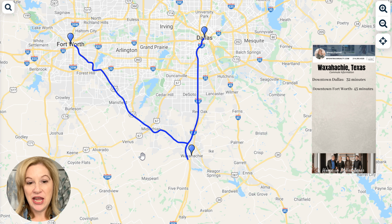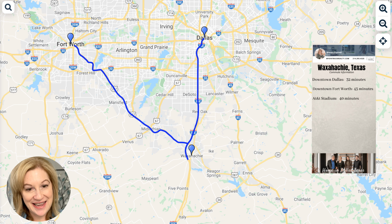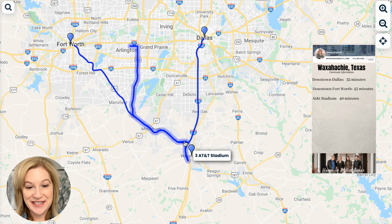That makes sense because when we talked about Midlothian, we saw more of a triangle, and you can see that Waxahachie is closer to Dallas, so it's not quite as central. I always like to talk about how Midlothian is so ideal on the short commute because it has pretty good highways and it's right in the middle. But Waxahachie's got plenty going for it too. AT&T Stadium is about a 40-minute drive. You would take 287 until you got to 360 and you would go up there.